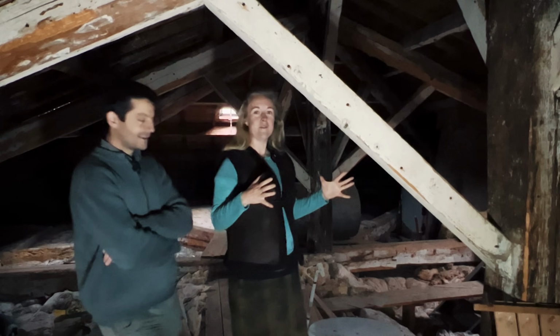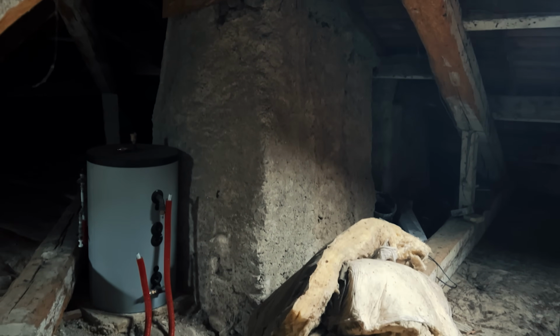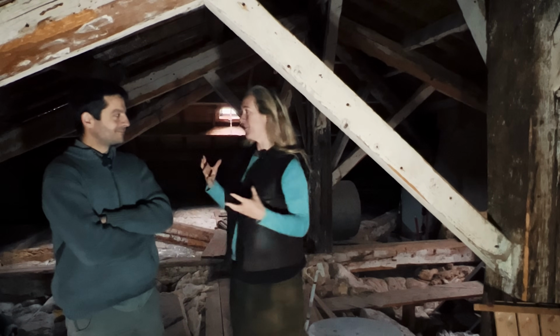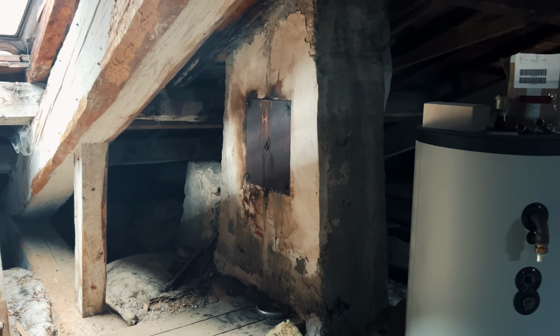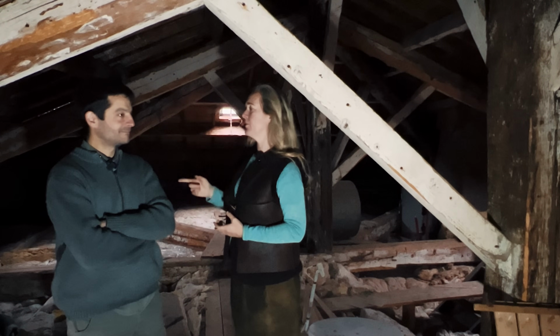One of the things I love about the attic is the huge chimneys coming up through it. It really gives you a sense of bringing the entire chateau together, and how the smoke and the heat that used to be used to heat the entire place came up through here. And not all of these chimneys are still used, but some of them are, aren't they?